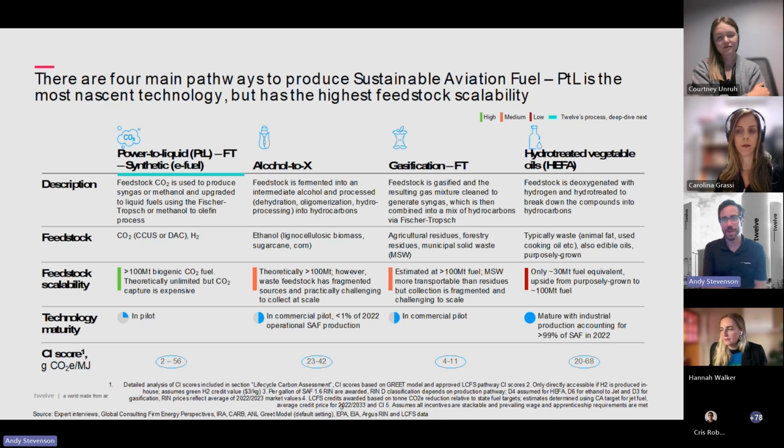Power to X obviously is the one that we're focused on, and Courtney highlighted a few of the main benefits of that, which I'll get into a little bit more in this presentation. Some of the advantages of the Power to X process: most of the pathways use the Fischer-Tropsch process in the back end, which is already an ASTM certified pathway to producing the fuel. And so it's relatively easy in terms of certification and blending requirements for most of the Power-to-X pathways.